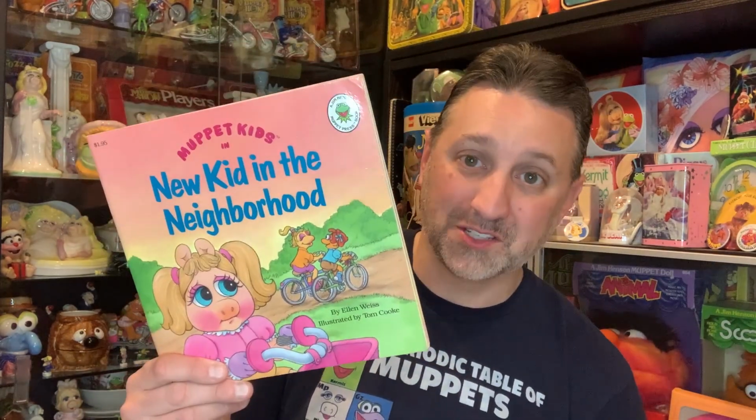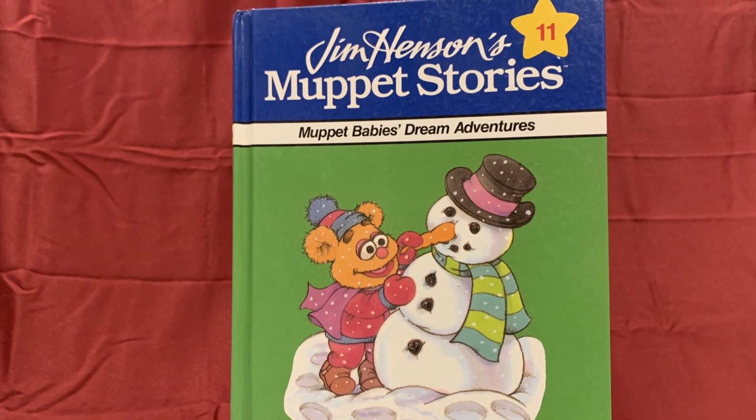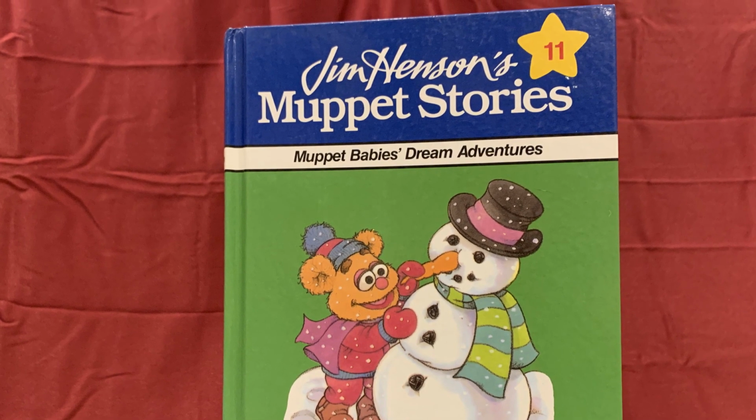Next, we have a copy of the Muppet Anthology series, Jim Henson's Muppet Stories, Muppet Babies Dream Adventures. This is the 11th book in the series, which features stories from the Muppets, Muppet Babies, Fraggle Rock, as well as other nondescript Henson characters.